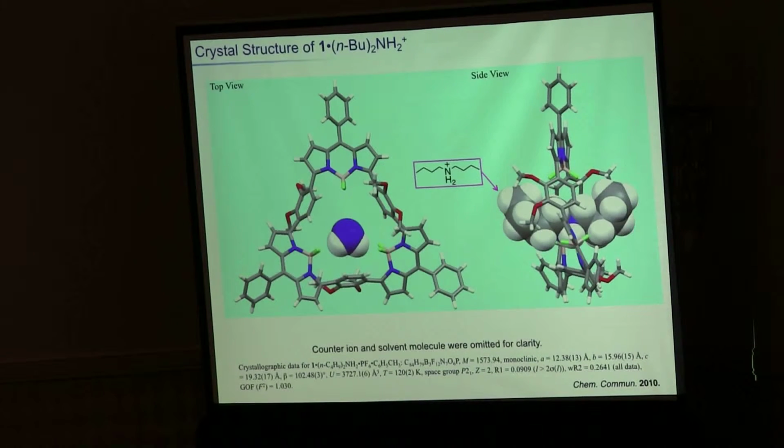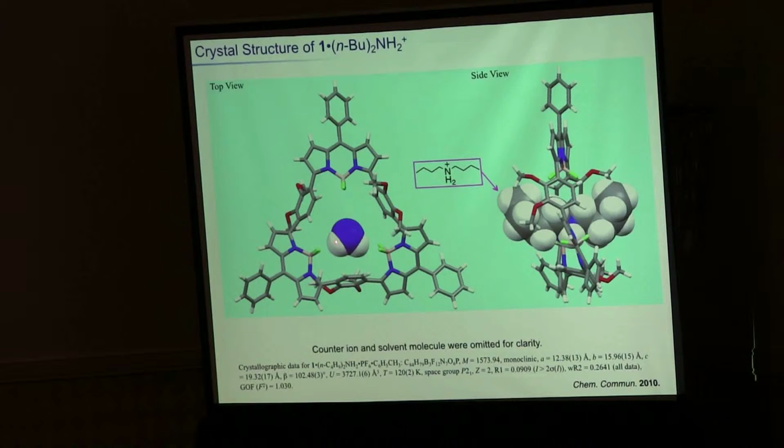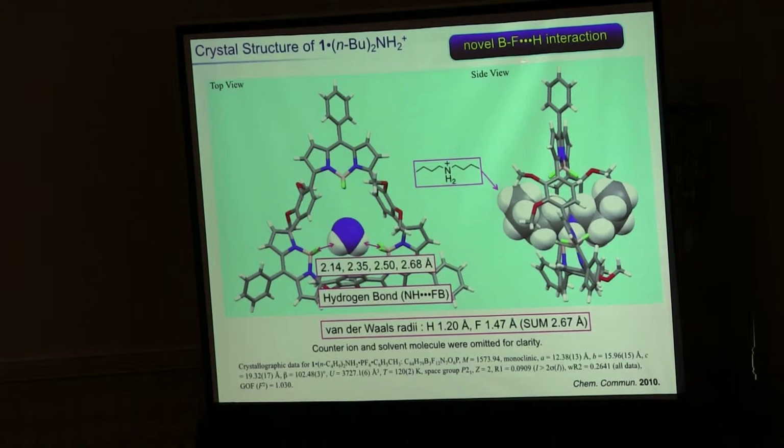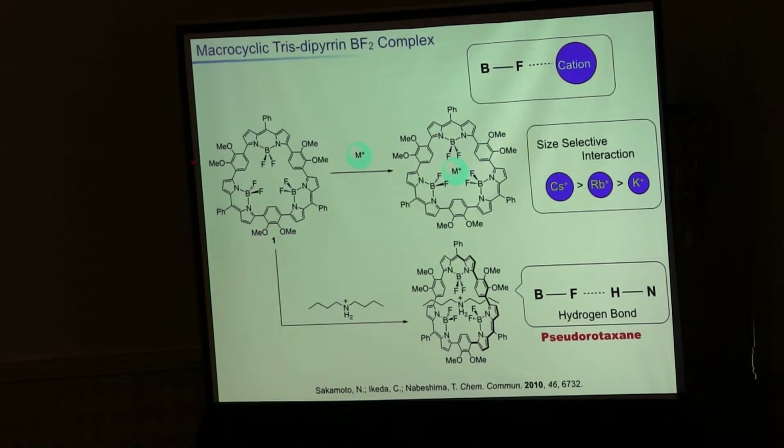And you can see the very interesting BF and proton non-classical hydrogen bonding here to stabilize the rotaxane structure. So this is a really nice example of novel BF...H non-classical interactions. As far as I know, this is the first example of the formation of a pseudo-rotaxane utilizing this type of non-classical hydrogen bonding. And I just summarize the first topic.